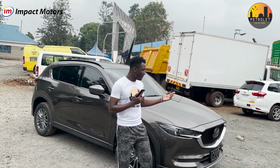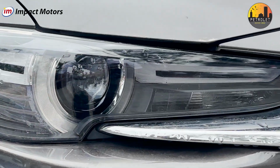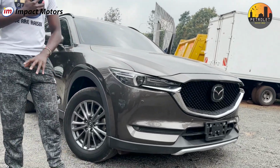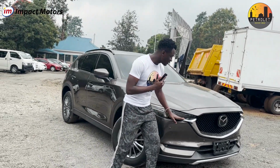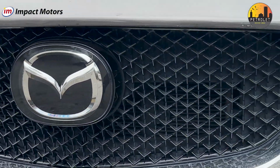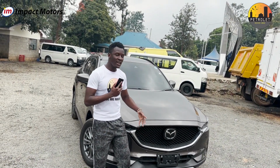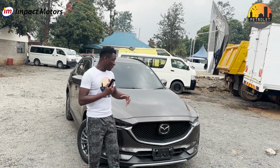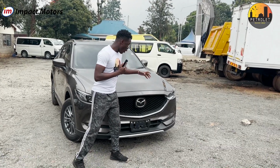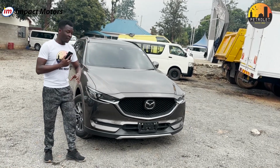The changes that came with this variant are the headlights that look longer, and they have technologies like the daytime running light strip and projector lamps inside, and there is a chrome touch that has been enhanced and runs all the way to the side. And I will not continue without acknowledging this big grille, which makes this car look even meaner. And there is the big Mazda logo.